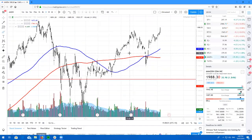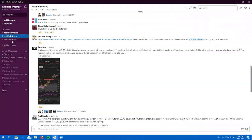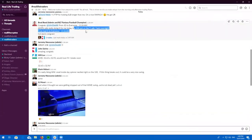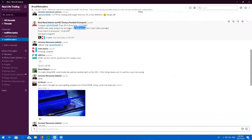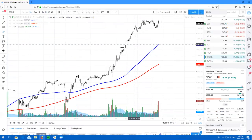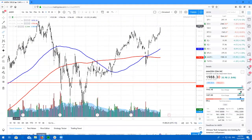Amazon, beautiful, beautiful trade. I need to give a shout out to John D for getting 20R on his call options that he held overnight. So well done, John D, mate. Absolutely amazing trade. If you take a look at the 5-minute, once again, on the daily, this was a resistance level right here.